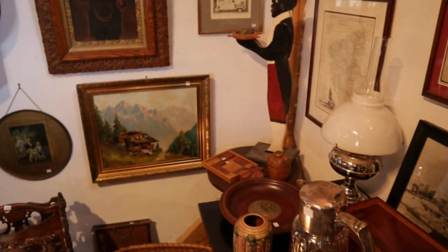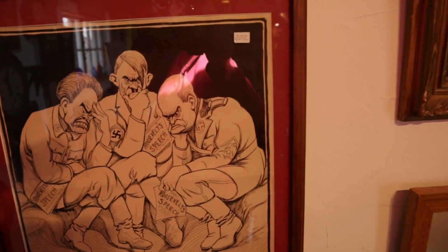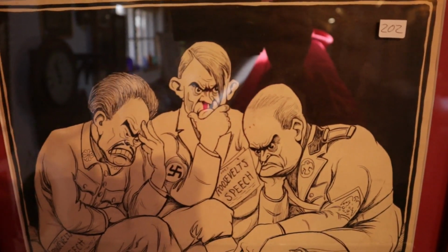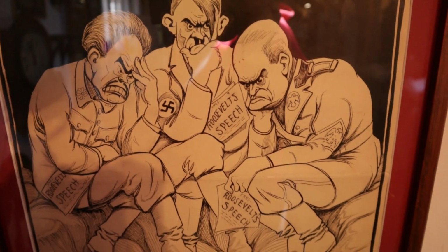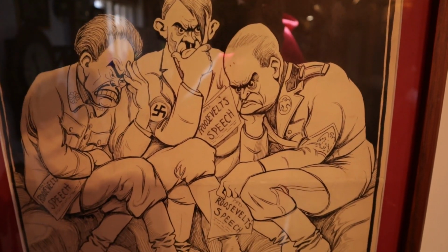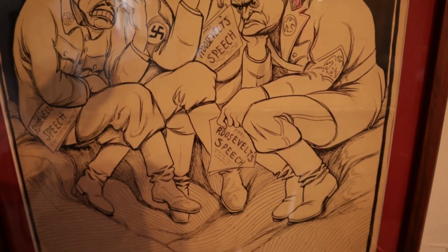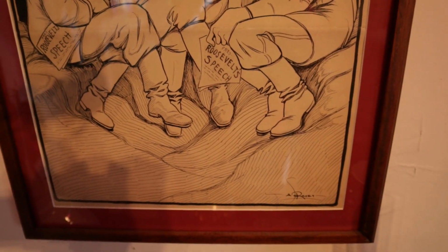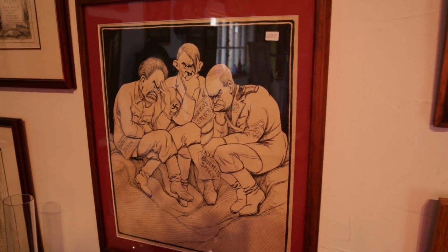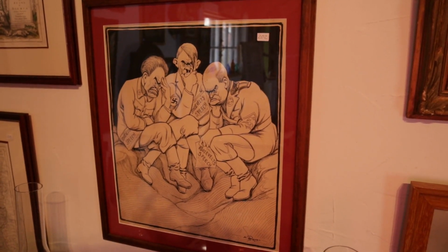some of the early cartoon art. Now, right here, this is a Racy, and this was actually, sorry for the glares, published in a Montreal newspaper back in 1937, and it's Hitler and the boys looking at Roosevelt's speech, and they're quite upset about it. This one comes with family papers on the back as well, a whole story of its provenance, but that is actually the original, and we're going to show you some more close up.